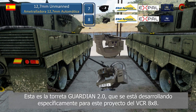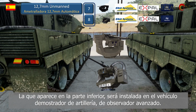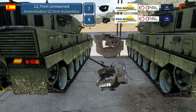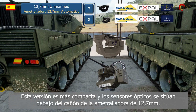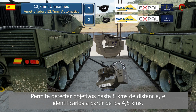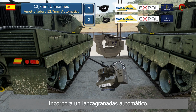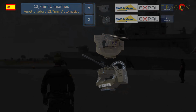This is the so-called Guardian 2.0, which is being developed specifically for this project. The one that appears below will be installed in the artillery demonstrator of Advanced Observer. This version is more compact, and the optical sensors are located under the 12.7mm machine gun barrel. It allows detecting targets up to 8 kilometers away, and identifying them at 4.5 kilometers. It incorporates an automatic grenade launcher.